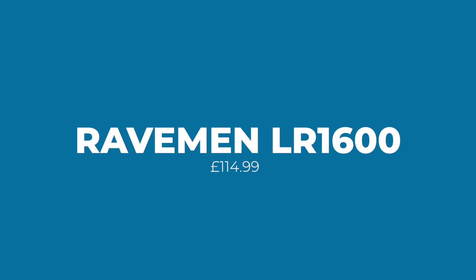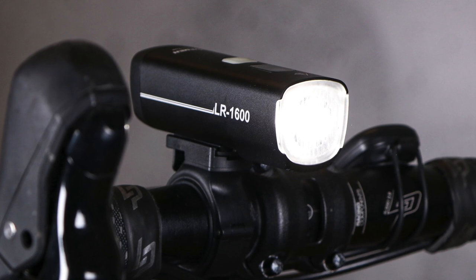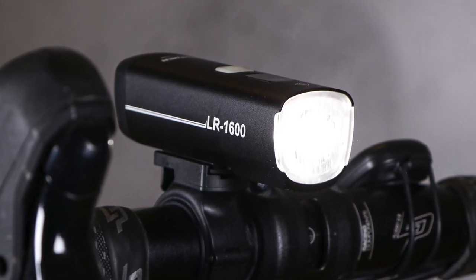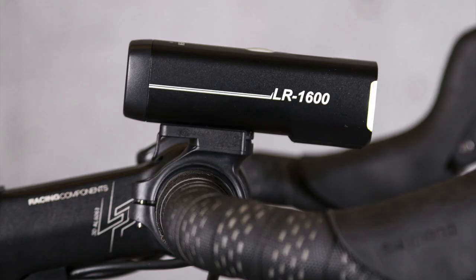And one of those you'll find in there is the Raveman LR1600. So you tested this one yourself, Dave. I did, and it's great, which is why we're talking about it now. I've had a number of Raveman lights over the years, and I've generally found them to be very good. The LR series lights, of which this is one, they have a wide, flat beam that's really good for road riding. It doesn't blind oncoming drivers as much in the lower settings, at least.